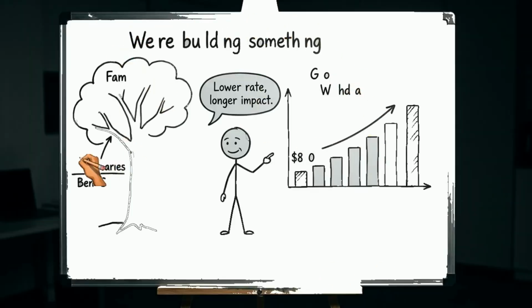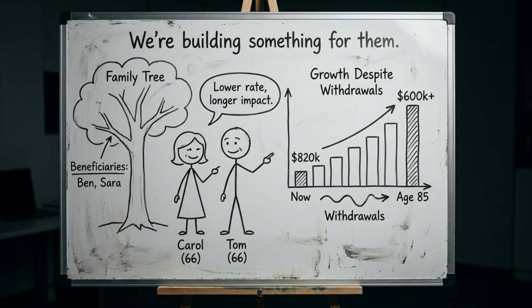Legacy goal. Carol and Tom, 66. They want to leave their 2 children at least $400,000. They use a 3.5% initial rate from $820,000, $28,700 per year. Combined with Social Security of $44,000, they have $72,700 total income. They spend $66,000 and let the remaining $6,700 reinvest each year. Their portfolio is projected to grow to over $600,000 by age 85, even with withdrawals.